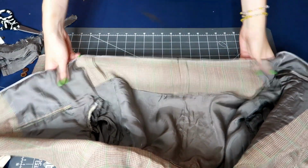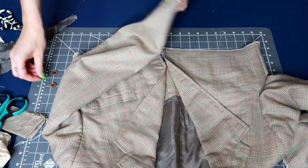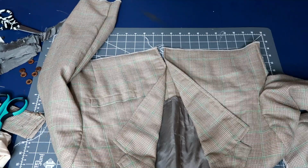Once the adjustments were made, I stitched the lining into place and hemmed the bottom of my jacket by serging it and then folding up the edges, stitching it into place, and then also hemming the bottom of my sleeves, and then that is done. Now it's time to meet with Tiffany and show her my project.